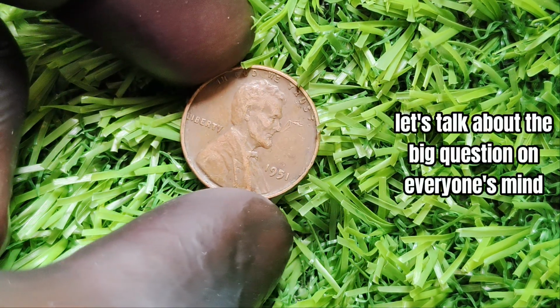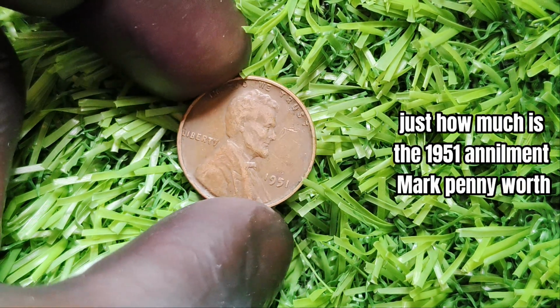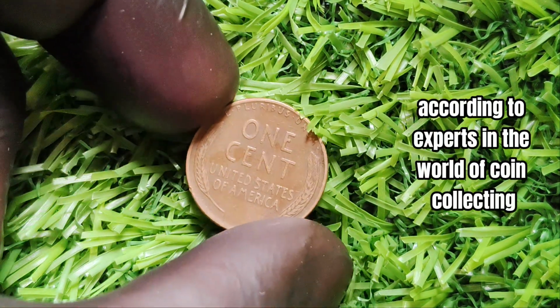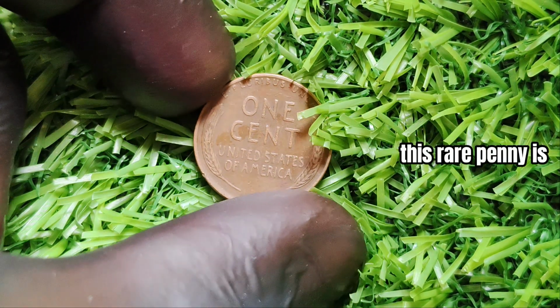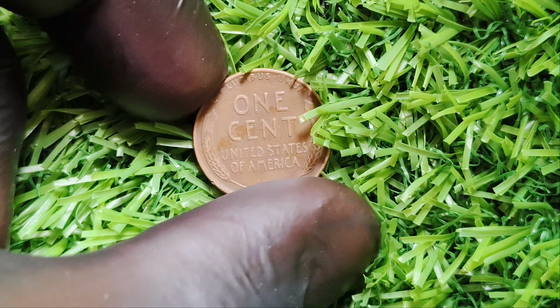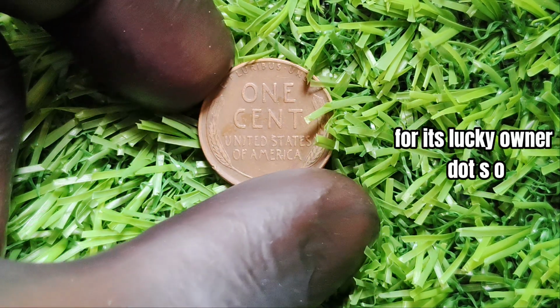Now, let's talk about the big question on everyone's mind: just how much is the 1951 mint mark penny worth? Well, according to experts in the world of coin collecting, this rare penny is estimated to be valued at over $2.7 million. That's right, a single penny could potentially fetch a small fortune for its lucky owner.